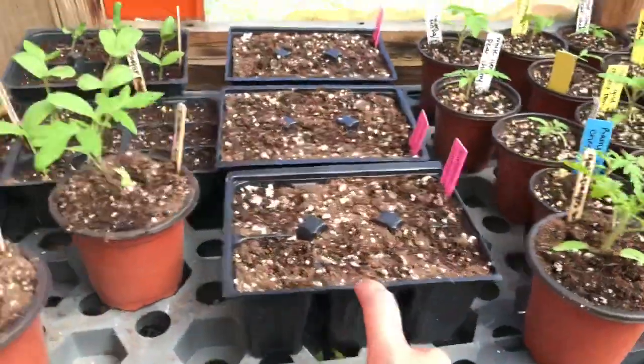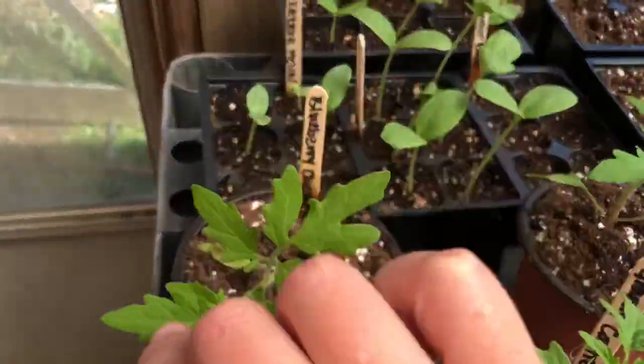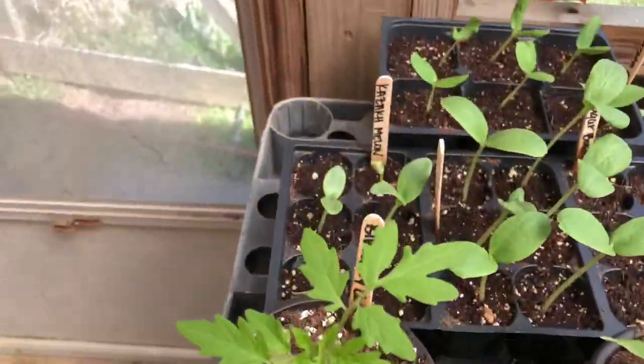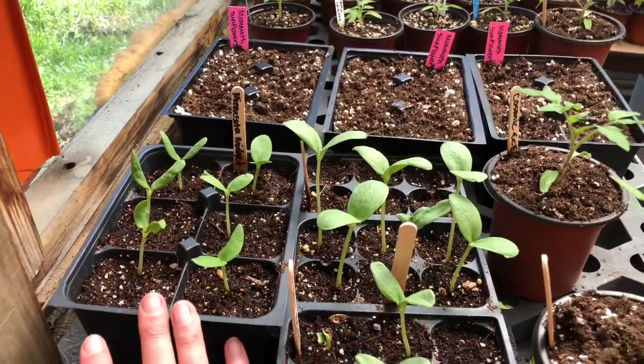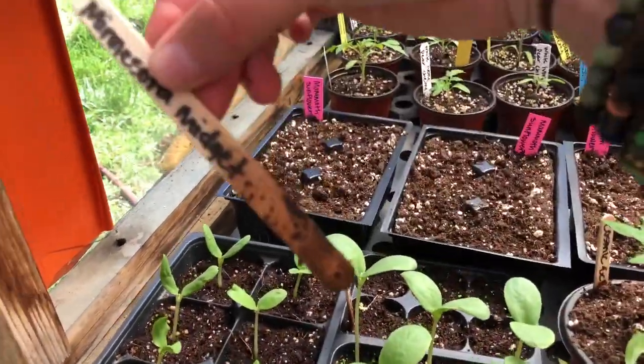The kids, these were the sunflowers they just started. Here's that blueberry cherry. Look how beautiful that looks. There's the Cosmic Eclipse. Okay, so here's some of the melons. I just started these maybe 2.5 weeks ago. This is a Minnesota Midget.